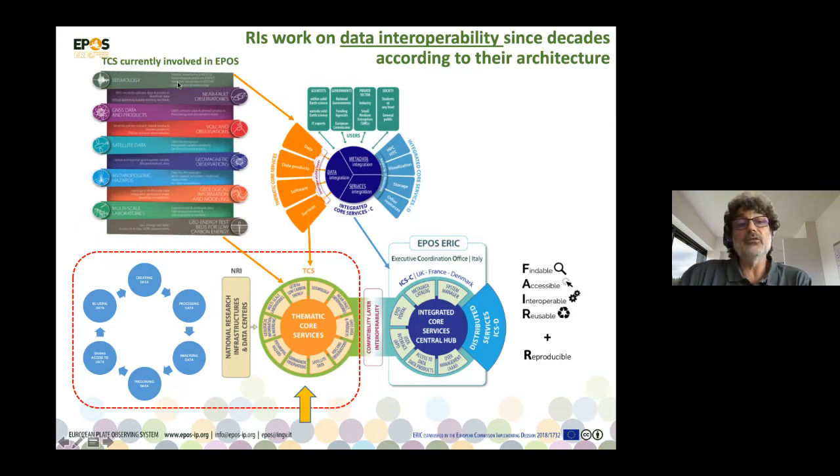And the thematic communities that are currently integrated in EPOS are seismology, near fault observatories, GNSS data and products, volcano observations, satellite data, geomagnetic observations, anthropogenic hazards and induced seismicity, geological information and modeling, multi-scale laboratories, and the geo-energy test beds that are the underground laboratories. There is a new TCS that is coming on tsunami data and modeling.